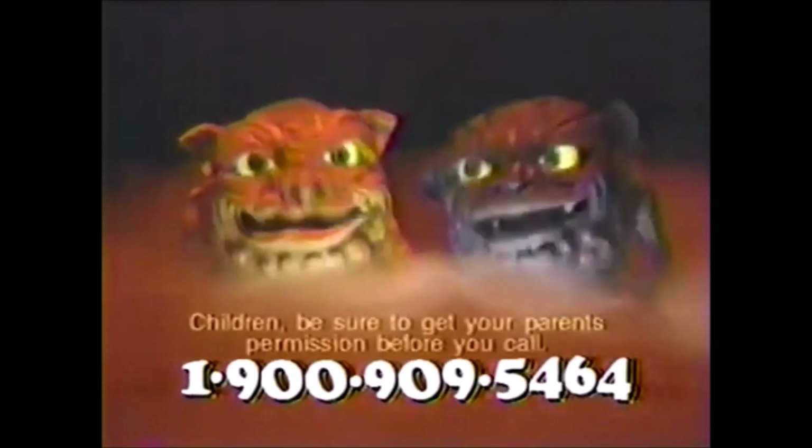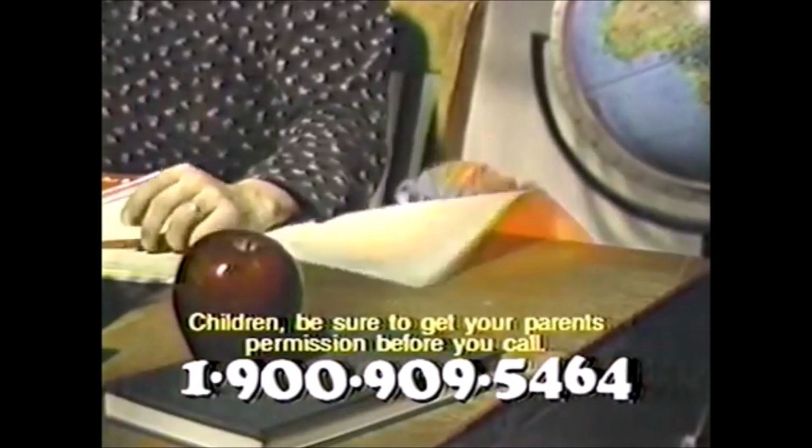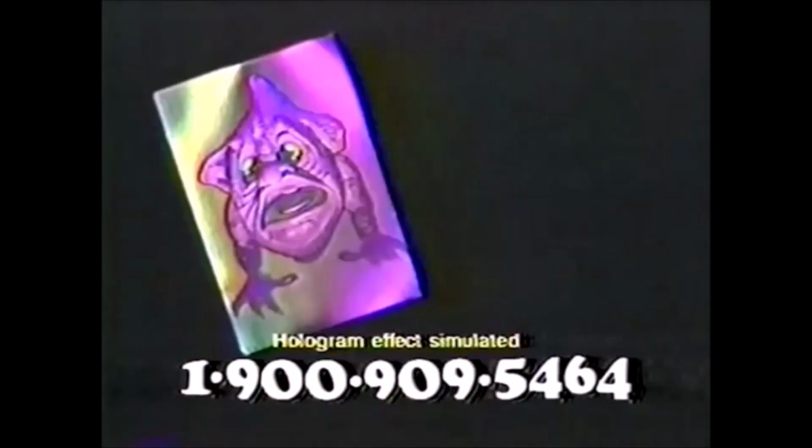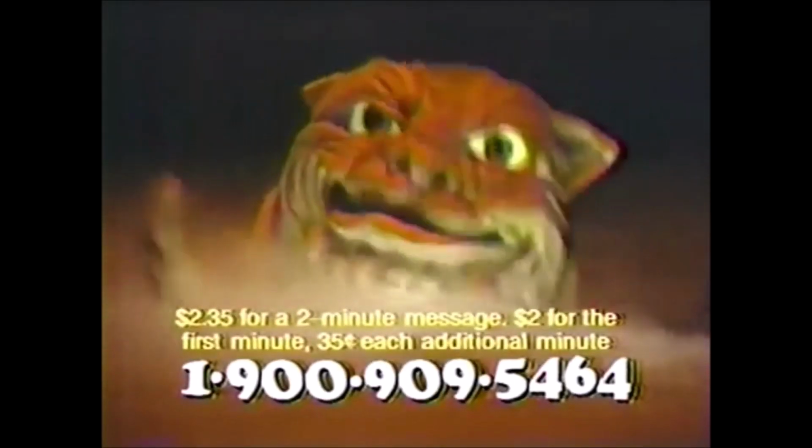Right. Boglins were monstrously creepy hand puppets released in 1987 by Mattel. Created by a group of Jim Henson Company alumni, the puppets featured movable mouths and eyes and came in various forms of goblins and troll-like creatures.